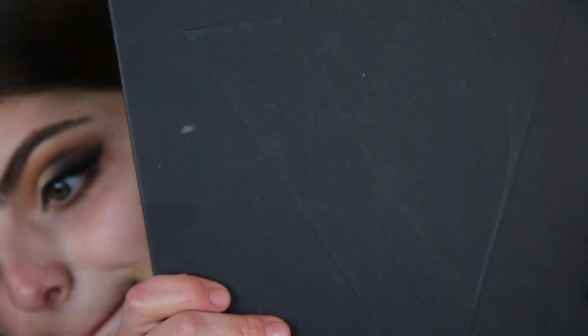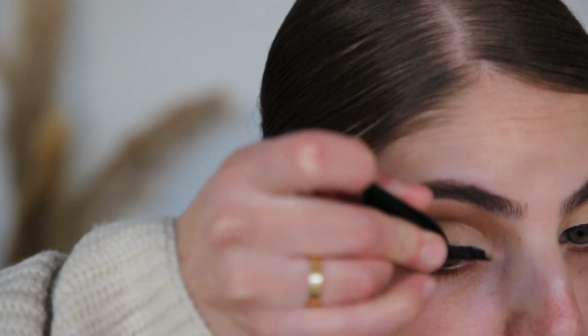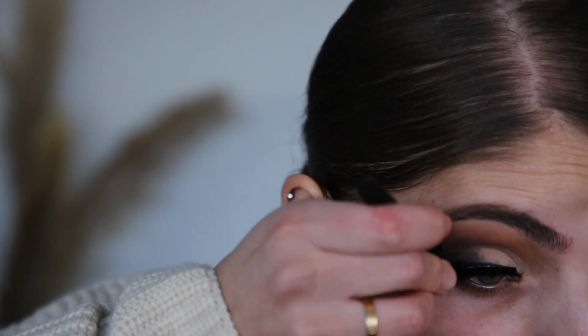And now for lashes, I am taking this big book from Velour lashes. I've had this for so long, but there are so many lashes in here that I've never used. So I'm taking the style Whispie Sweet Nothings, which is this one right here. The lash glue I'm using is the House of Lashes lash glue, which is the best lash glue on the market, 100%, no doubt about it. So that is eyes done. I'm feeling super extra. That actually did take an embarrassingly long time.